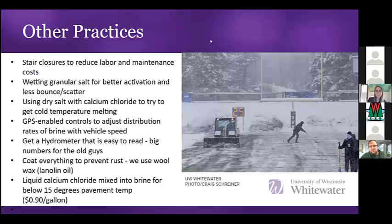So some other practices we do on campus: closing stairs to reduce maintenance. We do some wetting of granule salt for better activation of less spots and scatter, especially in the sidewalk areas. Dry salt with calcium chloride for cold weather temperature melting. So we do a little bit of mixture there. Some GPS-enabled controls have been implemented to upgrade our systems as well.